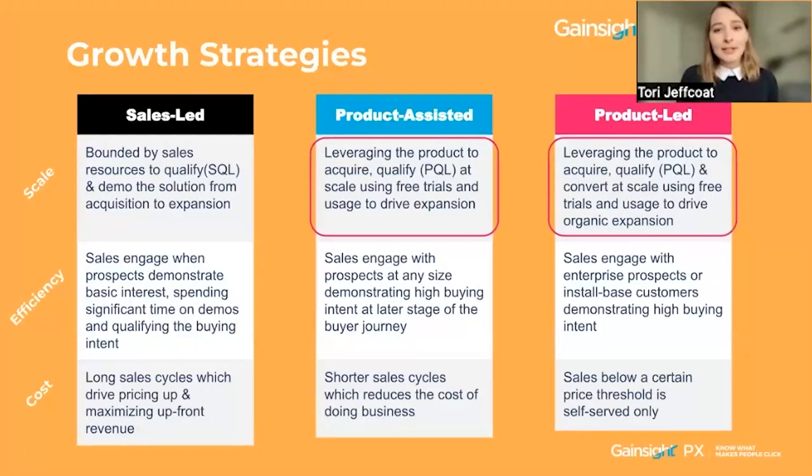So when we talk about product-led growth strategies, we're typically looking at how we can use the product to improve scale, efficiency, and cost as we move from sales-led growth, typically slower, time-intensive, and really resource-heavy, to product-led growth. Today, we'll be diving specifically into how we use product-qualified leads, or PQLs, and how they can help save time and scale customer acquisition or expansion in either product-assisted or product-led scenarios.